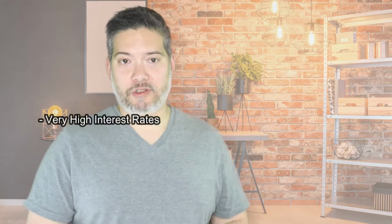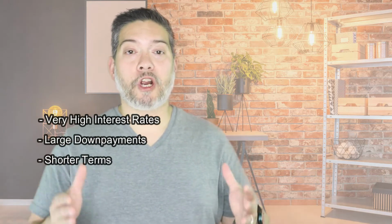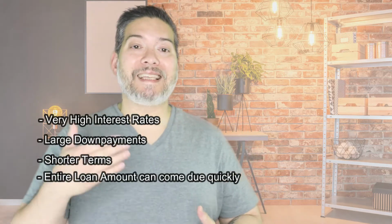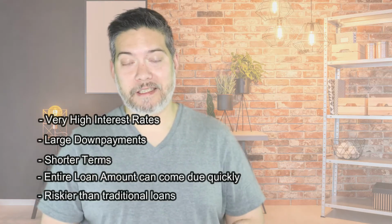Now let's talk about the cons. Now, there are drawbacks to hard money loans, and those include the following: very high interest rates. They often require a very large down payment. They have shorter terms, meaning less time to repay the loan back. The entire loan amount is usually due at the end of the interest-free period. Riskier than traditional financing, obviously.